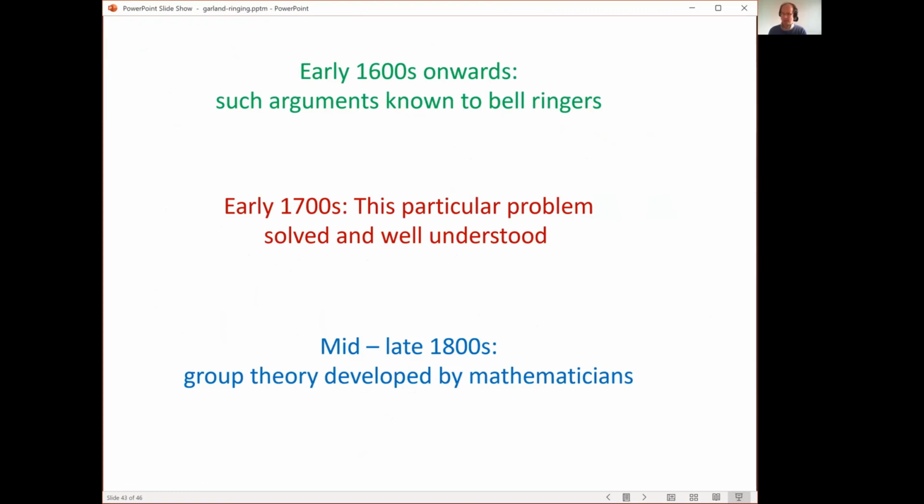One of the remarkable things here is that arguments like this were known to bell ringers from the 1600s onwards. And in particular, this particular problem I talked about was very well understood and solved certainly by the early 1700s. And of course, they didn't go via the Garland puzzle, but everything I told you about the Garland puzzle with these triangles where you either do the purple rule or the red rule can be translated into the world of bell ringing, right? I mean, there's nothing complicated about the translation, really. And they understood all that. They understood all this argument, and in some way they understood about the positive and negative permutations and so forth.